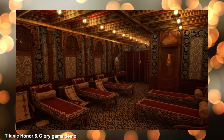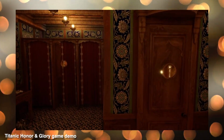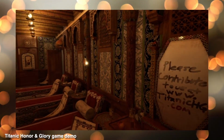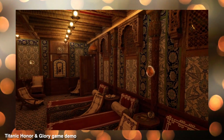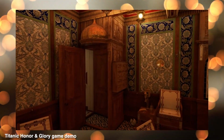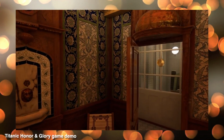And as I mentioned, passengers would have had to purchase their tickets beforehand. They would have presented it to the attendant here at the Turkish baths, and then they would have entered this magnificent facility. This is the Turkish baths. So this would be considered almost like a spa. This is like the spa at sea. You know, people would just get pampered first class style.